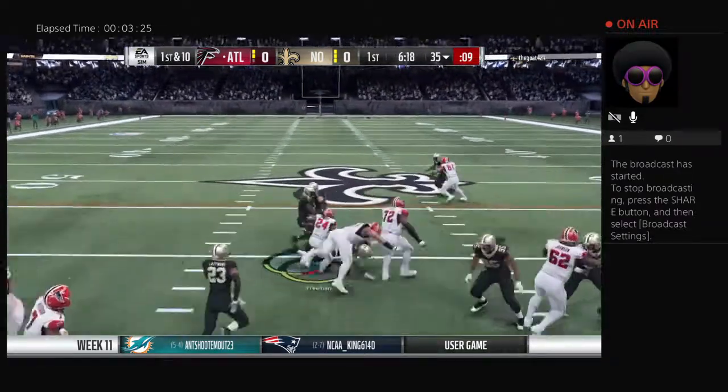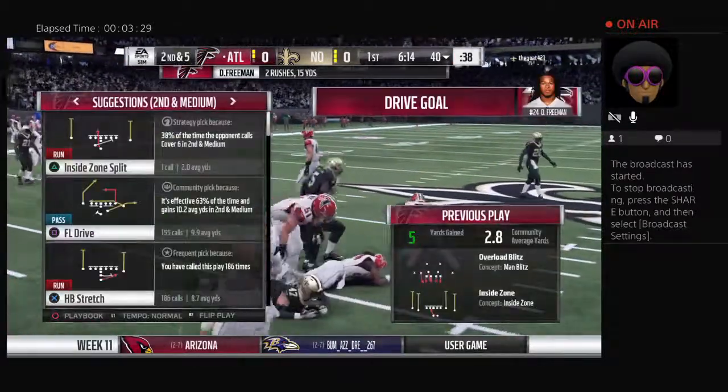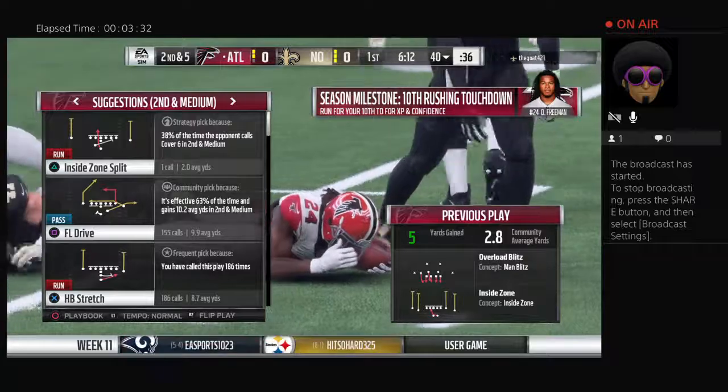Freeman again, a first down carry. And he'll get this up to about the 40. Give him 5 on the carry there, and it'll be second down.